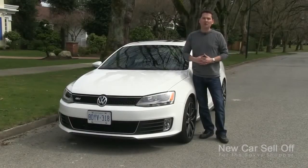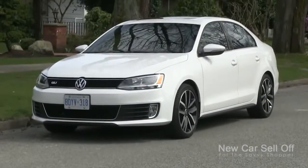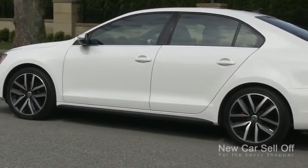Well, today we're looking at the Volkswagen Jetta GLI. A lot of people know the iconic Volkswagen Golf GTI. This is like the cousin of the GTI, the sedan version called GLI. Volkswagen Jetta sales have been very strong ever since they introduced this latest model.